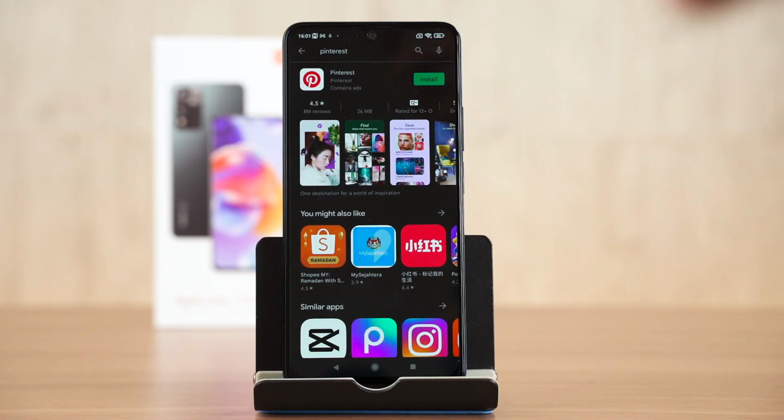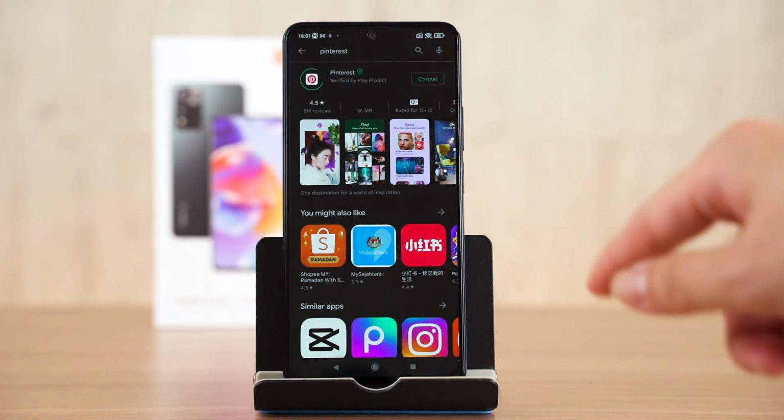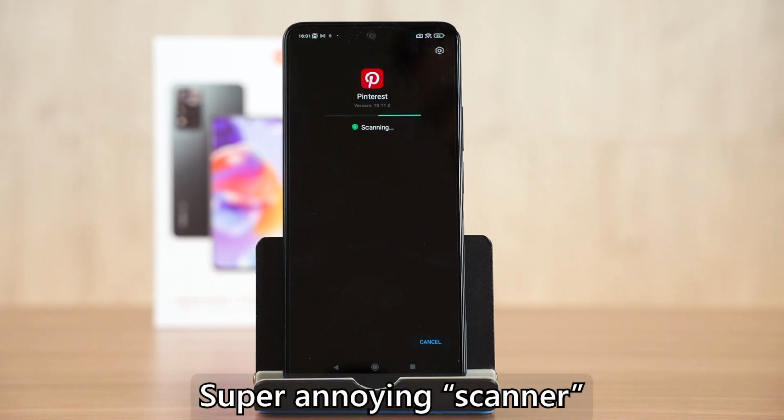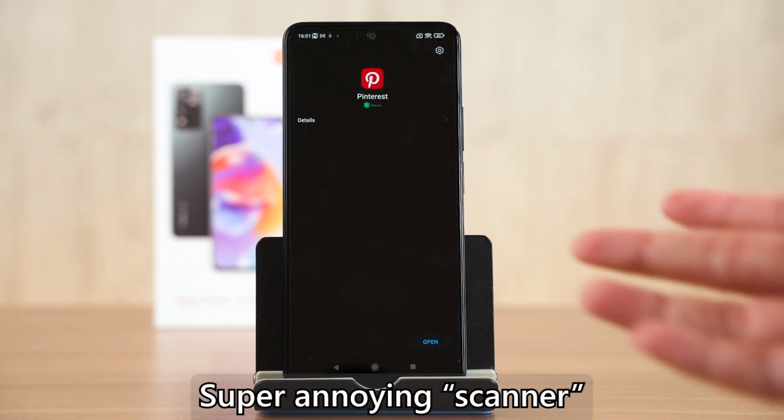What? But of course, like what we mentioned in our past reviews, MIUI 12.5 and MIUI 13 feel identical, but there are a few visual changes here and there. All of the bugs and annoyances are still the same between the two versions of MIUI.